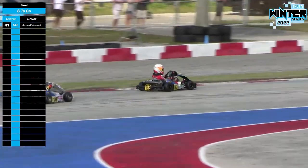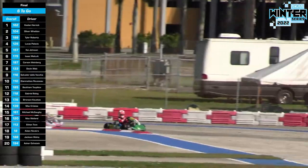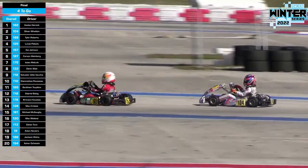I think that the Wheldon's still lining him up. I'd like to see him go by to try it, but Wheldon's a savvy young driver. He's got a lot of poise. We've got Tyler Roberts coming in. I just love the fact that we got the suspense right now. We're not sure what's going to happen. So Harvick just needs to keep on clicking out consistent lap times like he did that time by. Only gave up 0.04 of a second.